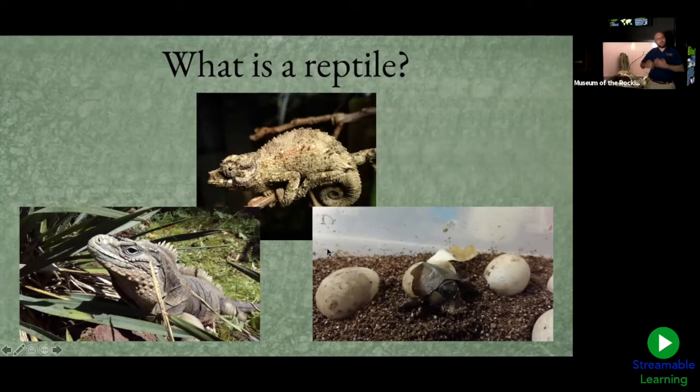Ova meaning egg, paris meaning birth. So they are all going to be hatching from eggs in one way or another. Now they're not going to hatch necessarily from hard calcium, really rigid eggs like birds. Some of them will, but a lot of them lay soft, leathery eggs that the animals have to hatch out of.